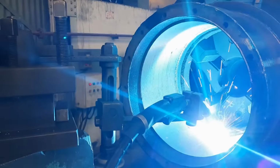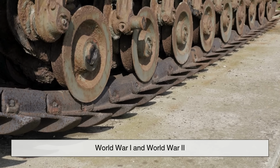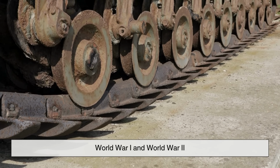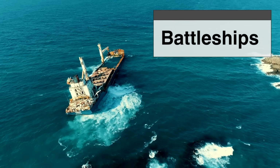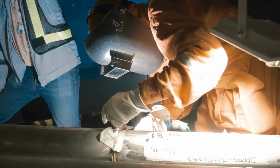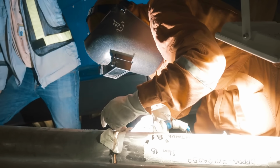and industrial projects. It really took off during World War I and World War II, when countries needed faster ways to build tanks, planes, and battleships. After the wars, arc welding continued to evolve and became a standard tool in industries across the globe.